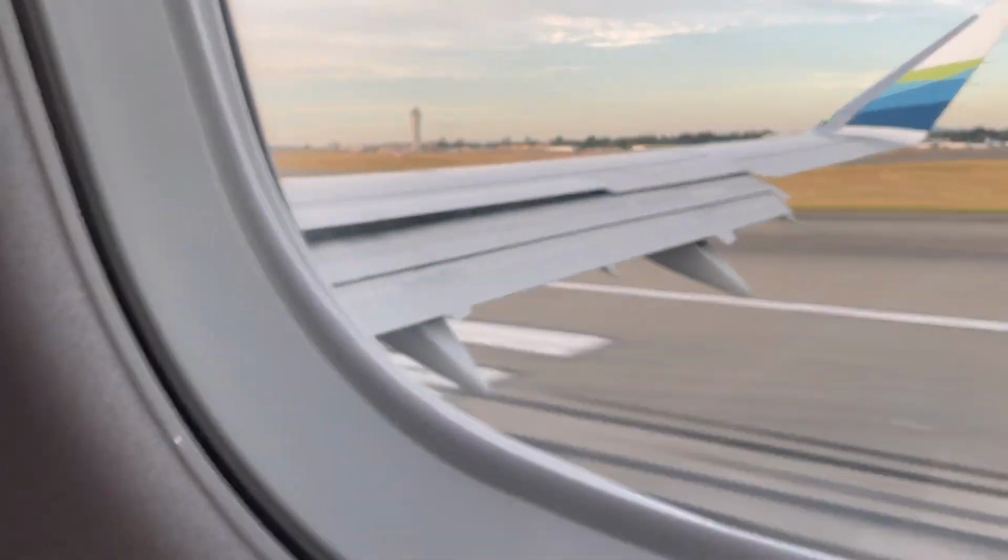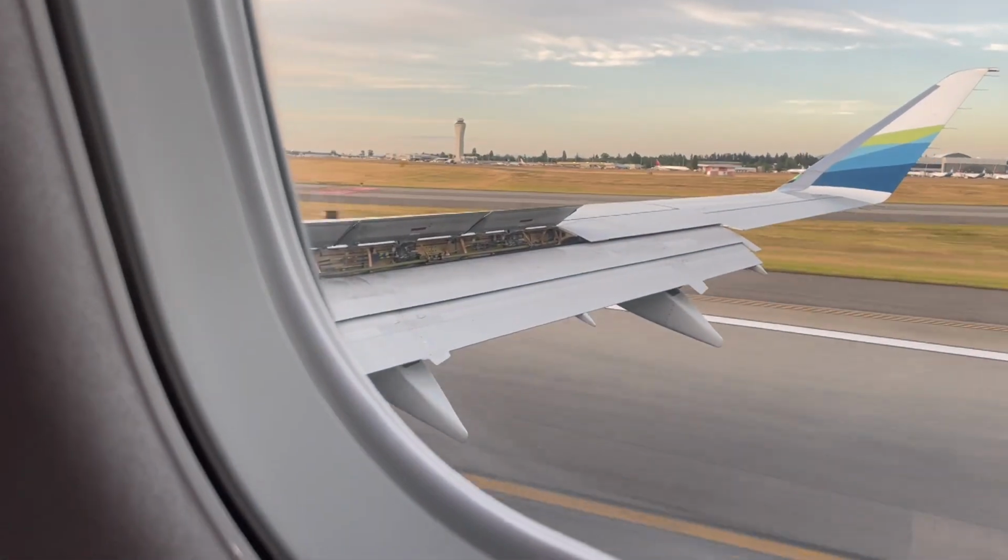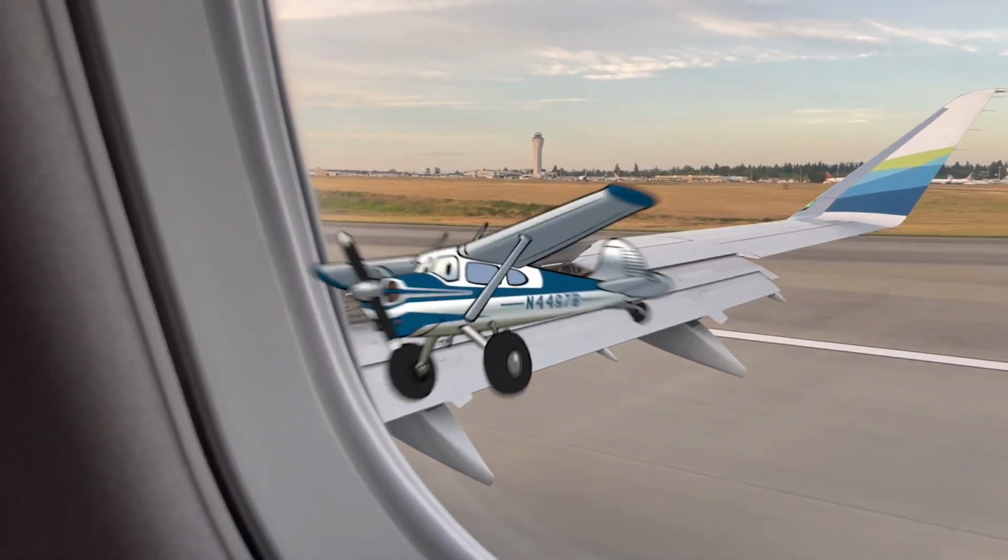And with that nice landing, we are back home in Seattle. It's time to go see Dakota. Mission complete. Thanks for coming along, everybody.